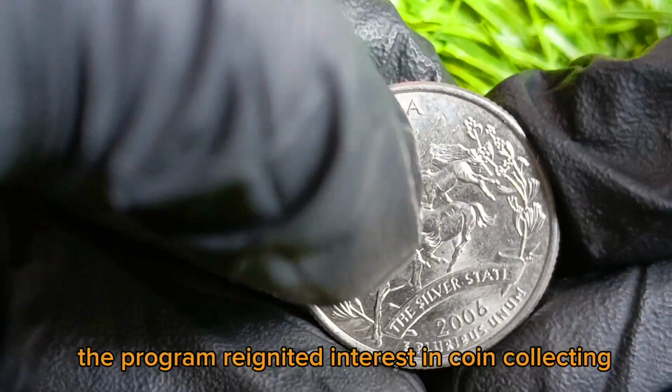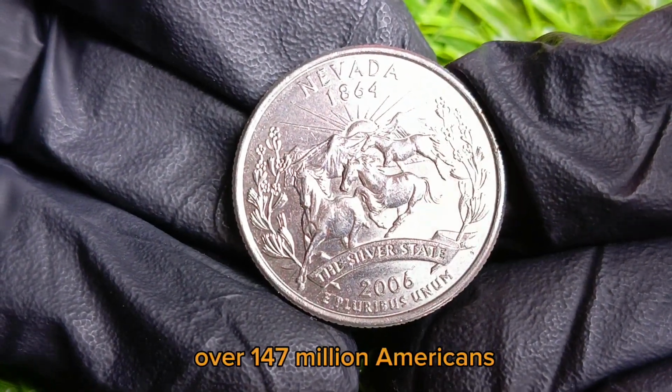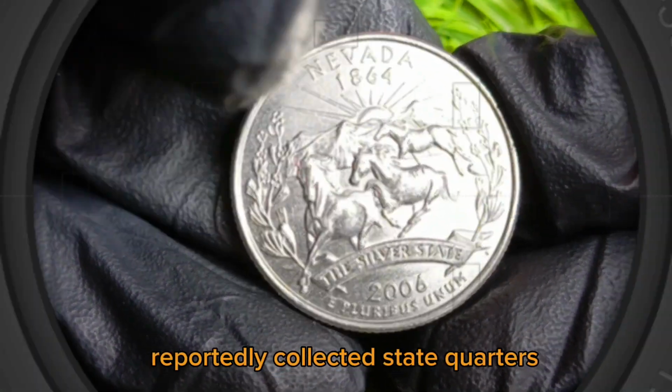The program reignited interest in coin collecting in the U.S. Over 147 million Americans reportedly collected state quarters during the program.